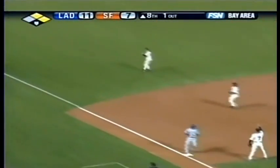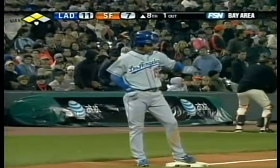Left field, trouble for Linden. Linden needs to get to it quickly to keep Furcal from scoring. He does a good job on the carom, and Repko's got a double.